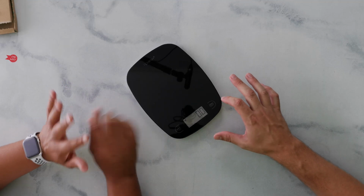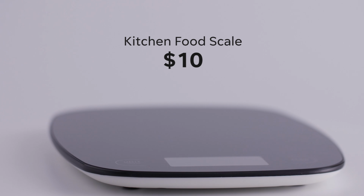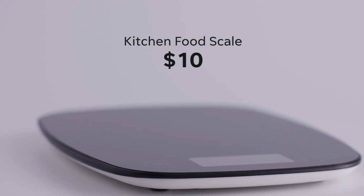I know some dads, like with pools, do their own pool maintenance, and you have to measure out the chemicals and stuff. I'm sure there's like 1,000,001 applications for a food scale around the house if you don't already have one. So, perfect gift. And I might put on these temporary tattoos that, funny enough, came with this.